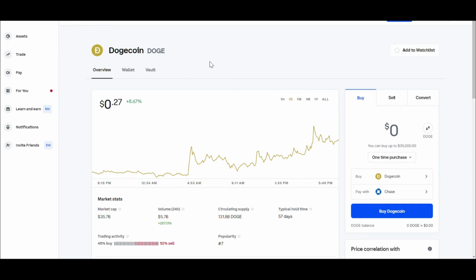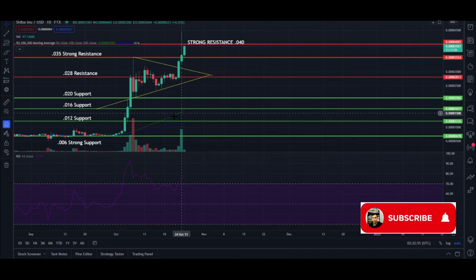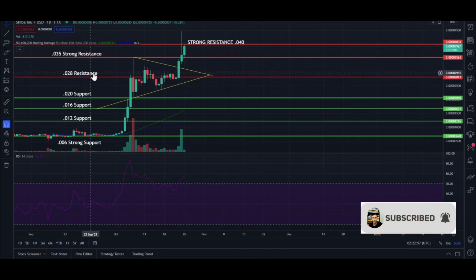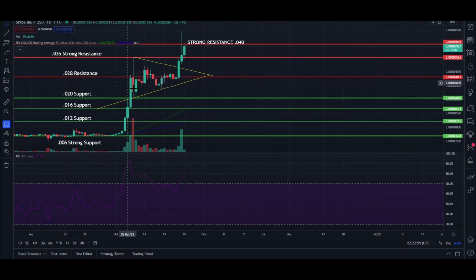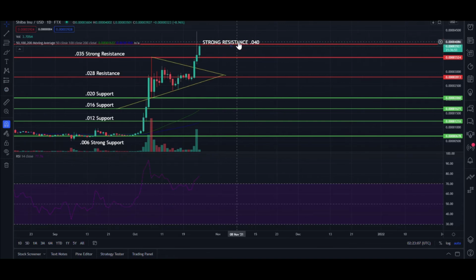Now let's take a look at some technicals real quick. We were in this 20 to 28 range for a while. We finally broke above it, then we broke above the 35 strong resistance. In yesterday's video, I marked the strong resistance at 40. We actually broke above that as well. So now the strong resistance is at 45.